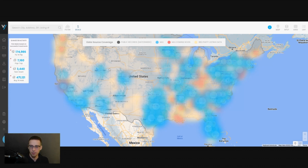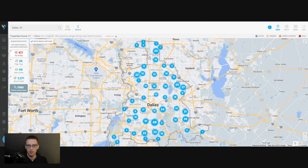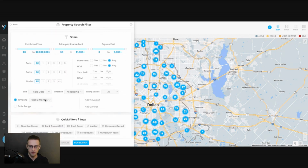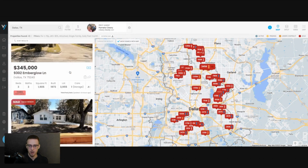So what I do in Privy is, let's say we were looking for buyers in Dallas, Texas. We would click into Dallas, Texas. And then from here, we would want to come over here to where it says investor activity, and we'll hit fix and flip. And then we want to click into filters. And let's say we're looking for properties that have been bought at 80% of the ARV and under. So if we scroll down, let's say we're only looking for the past month for right now, and then we hit run search. It's going to show us all of these properties that it believes are fix and flips.